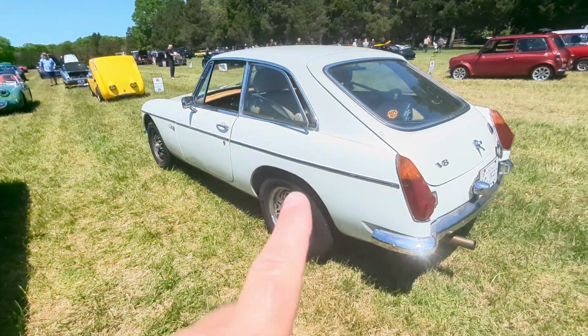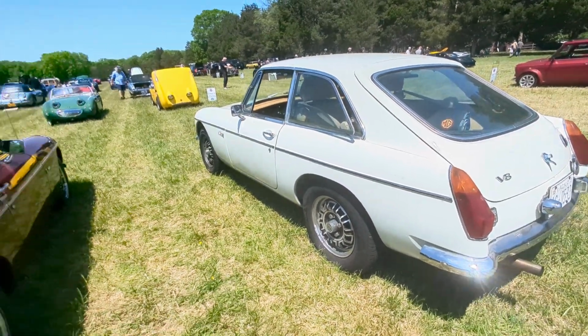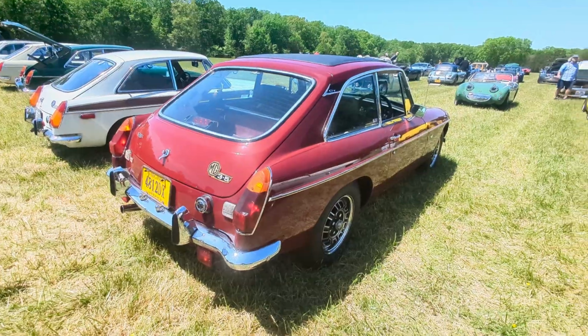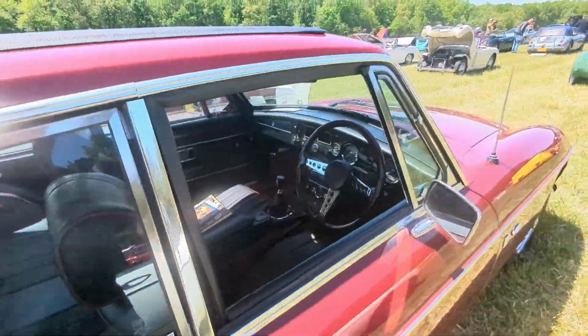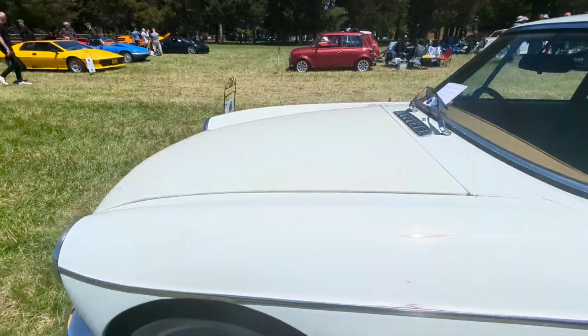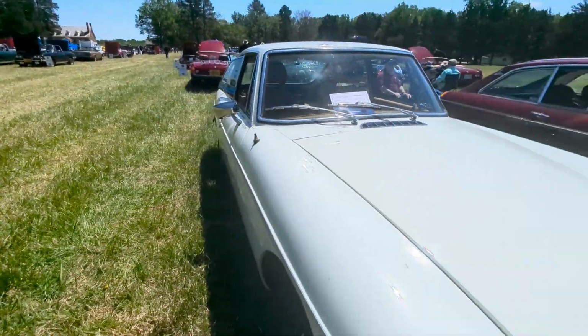I do have a driving review of that one. This is my buddy's car. Really nice. I was so surprised how nice they drive. Incredible. Good stuff, really. So there you go.